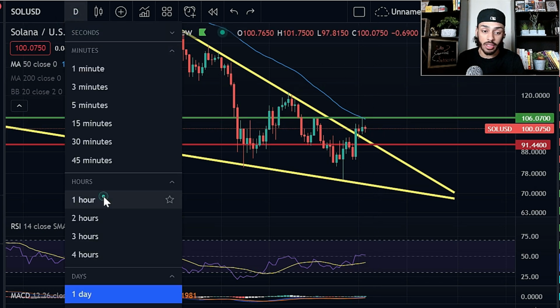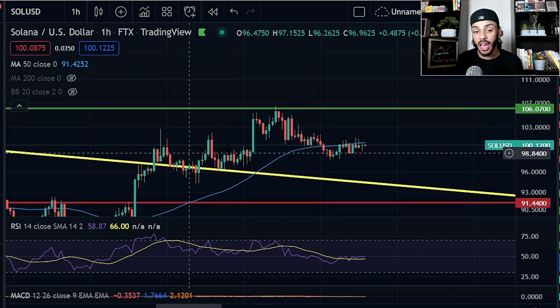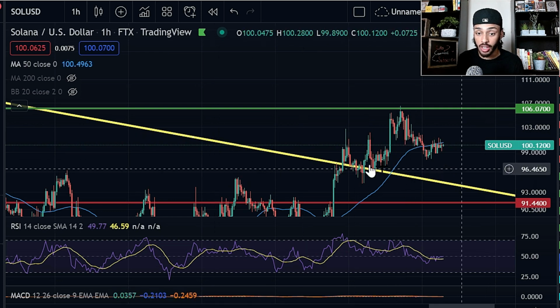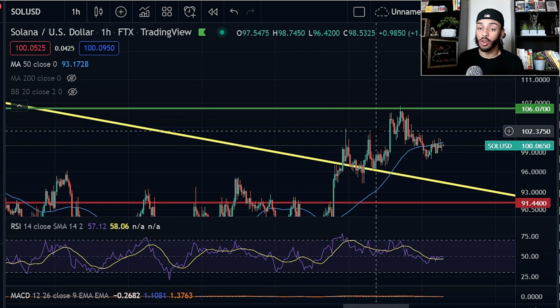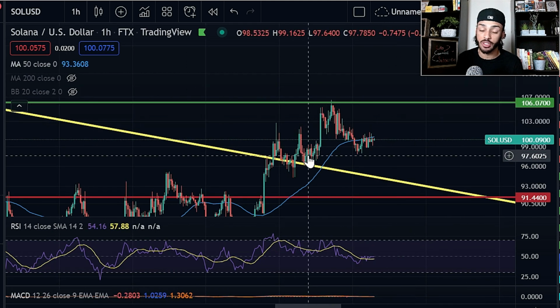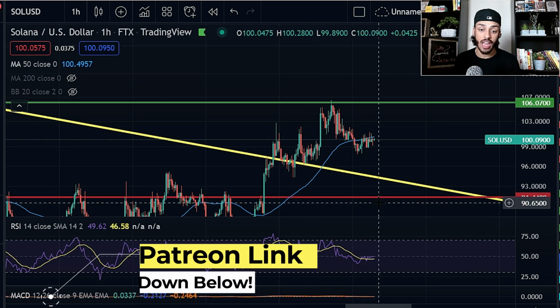Now, if we look at something like the hourly charts, we can see that Solana has done a lot of consolidating. And I told you guys, that is very possible. I said, once we break this trend line, look for this thing to either consolidate or look for it to just slowly drift back to the downside while we are trying to establish support and allow the bulls to relax now that they've made such an impressive move to the top side.